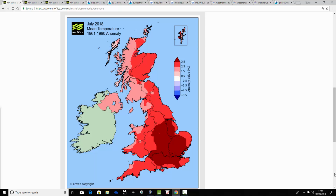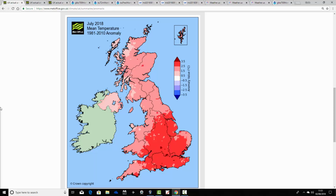Remember, this is set against 61 to 90. The hottest anomaly to average is through the Midlands into central, southern, southeastern England. There we are over 3 degrees above average with our anomaly for July 2018. So a very hot month was experienced indeed.